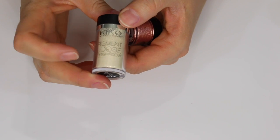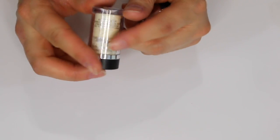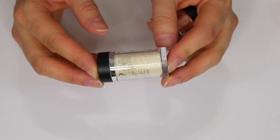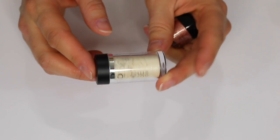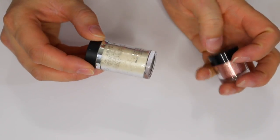Randoms, this is from Kiko. This is the loose pigment eyeshadow and the number is 18. I have two of these. I like the other one way better. The formula is better. This one's just very powdery and chunky. I don't like it. It doesn't really adhere well to the skin, so I'm gonna get rid of this one.